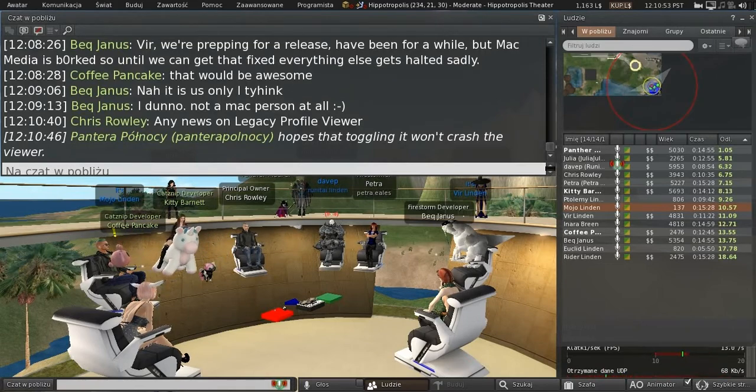It won't crash the viewer. You'll get a notice when you click OK on preferences. If you've tried to change that setting, the server will send you an IM telling you to go to the website to change that setting.